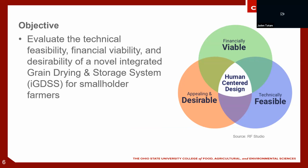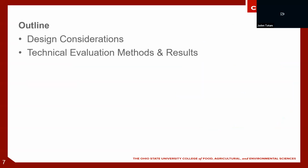We wanted to complete a holistic evaluation of this system using some principles of human-centered design, so ensuring that the design is technically feasible, that it accomplishes what we mean to improve outcomes during drying and storage, that it's financially viable, that it has appropriate costs and benefits for the context for which it's designed, and that it's actually desirable by end users who we are envisioning as smallholder farmers in developing countries. So the objective of my dissertation research has been to look at all three of these areas for the IGDSS, and today I'll be talking to you about some of that.